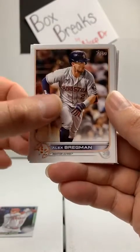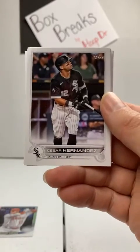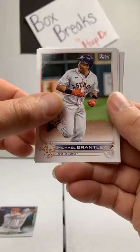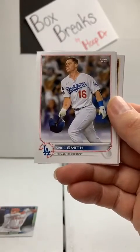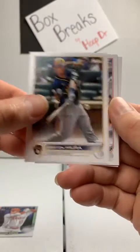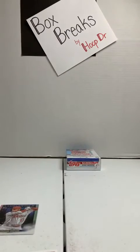Chris Flexen, Seattle. Alex Bregman, Houston. Vladimir Guerrero Jr., Toronto. Garrett Hampson, Rockies. Zunino, Rays. Hernandez, White Sox. Adam Wainwright, St. Louis Cardinals. Joey Votto, Reds. Justin Dunn, Seattle. Michael Brantley, Houston. Robbie Grossman, Detroit. Nick Solak, Texas. Will Smith, Dodgers. Escobar to Washington. Trevin Rogers, Miami. Kirilloff to the Twins. Hura to the Brewers. Kyle Muller, rookie, Atlanta. Chris Bryant, San Francisco, and another Kim.